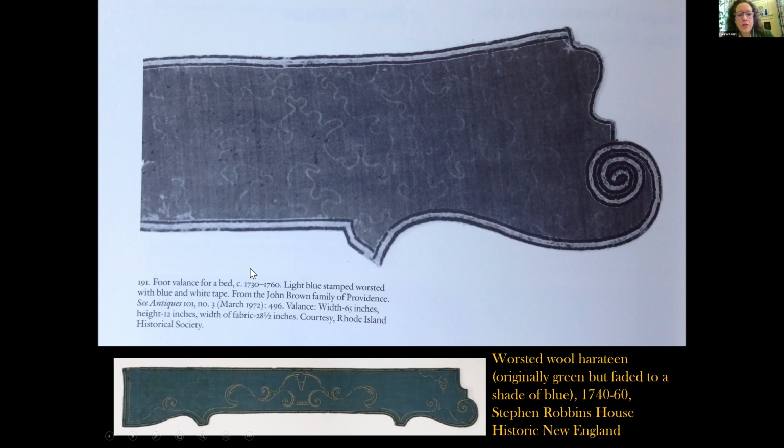And so I looked to the John Brown family valance at the Rhode Island Historical Society. You can see the valance itself is in wool and outlined in this tape with a kind of Ionic swirl at the corner. A little more elaborate, this one has some silver thread and is in the Historic New England collection. It looks very blue now, but would originally have been a green.